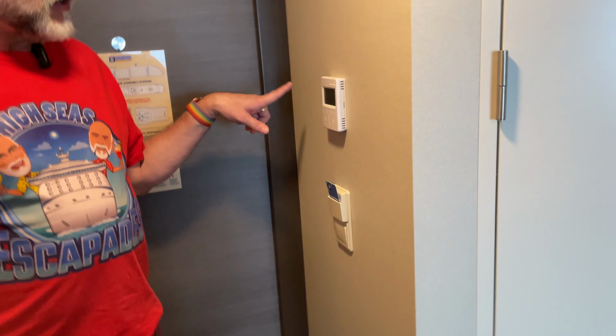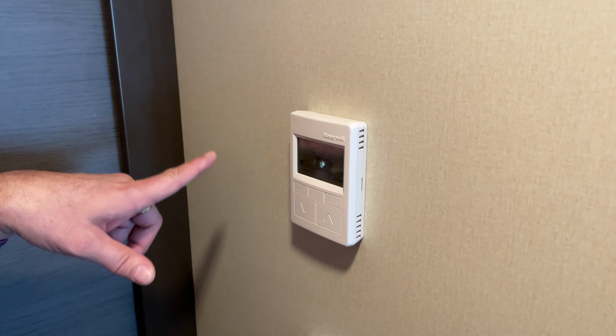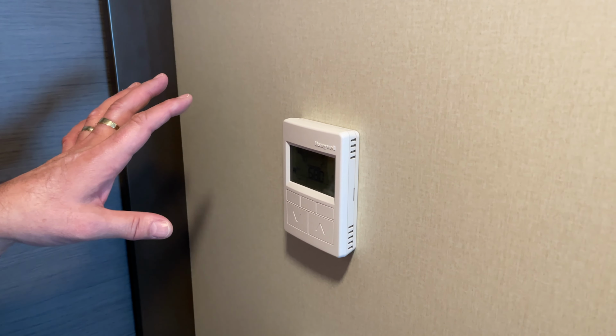So on entry to the cabin, the doors open outward to give you a bit more room, and as soon as you come in, on your left hand side you'll find the control for air conditioning, which automatically switches off every time the balcony door is open, so that has to be locked. Key slot for main power and then the main power light. You've got a full length mirror to your right hand side.